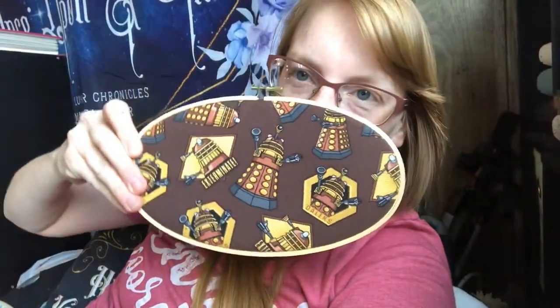And then I made a smaller one with the galaxy print. I made a Doctor Who one. I love this one. I made another Doctor Who one with the Exterminate. I love these little oval hoops. I just think they're so stinking cute. So there's that one. I also made a Buffalo Check one, which I think is really cute. But then again, I think they're all really cute. And then I made this one with the kitty cats. It's got this mint greeny material.